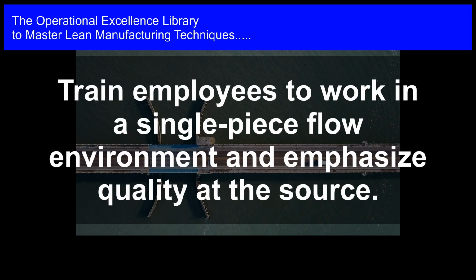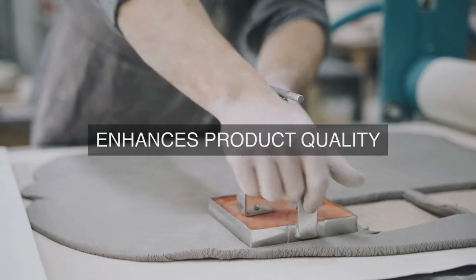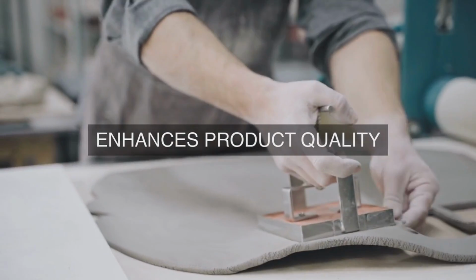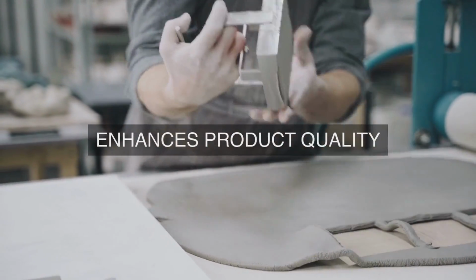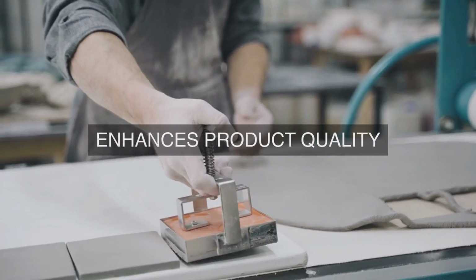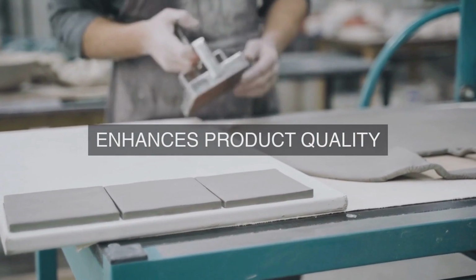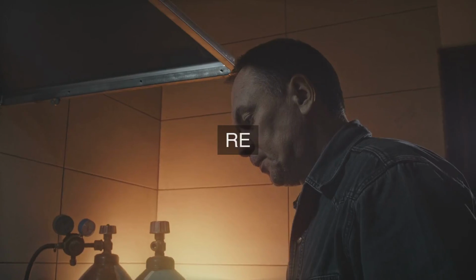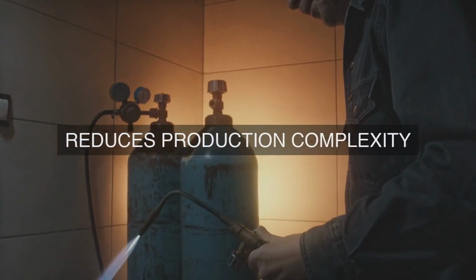To successfully implement single-piece flow production, organizations must: 1. Map and analyze the production process, identify value-added and non-value-added activities, and eliminate or optimize non-essential processes. 2. Implement standardized work. Establish clear, standardized procedures for each production step, to ensure consistency and efficiency. 3. Design and implement a cellular layout. Organize production cells to facilitate the continuous flow of individual units, and minimize transportation, handling, and storage.